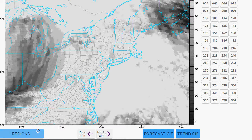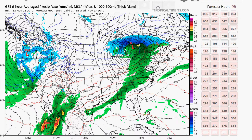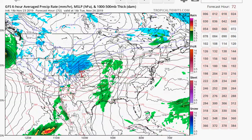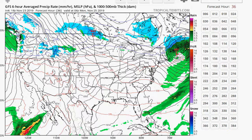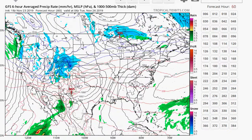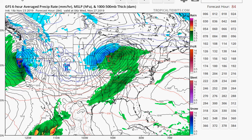Obviously, if we pull this out now, we'll look at the view for the whole thing. As we look more into the long range, you'll see what happens. So here's that rain soaker, moves away. We get that weak high for Tuesday and Wednesday. That's going to bring us partly sunny skies. I don't think we're going to see mostly sunny skies.